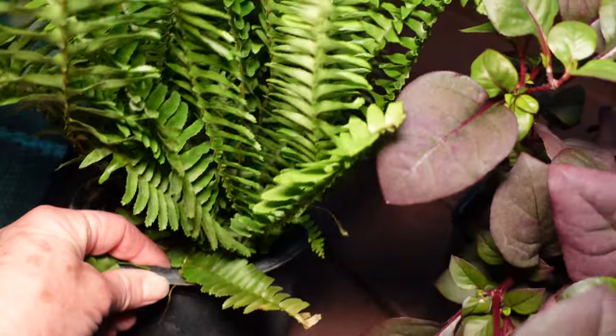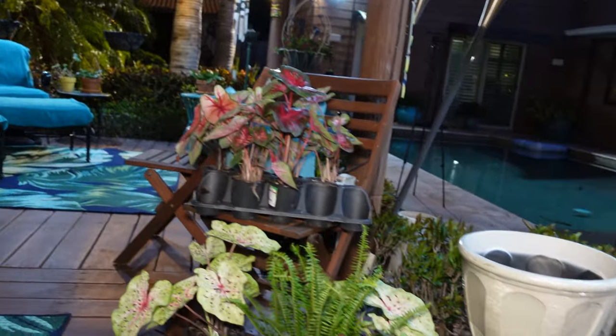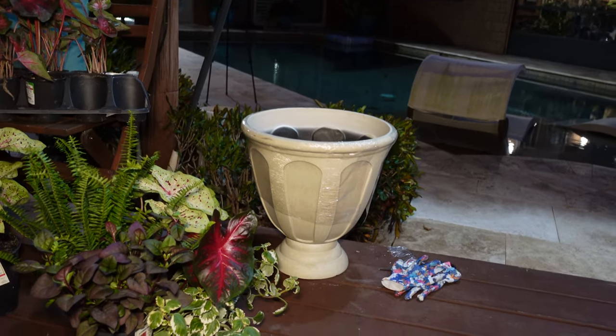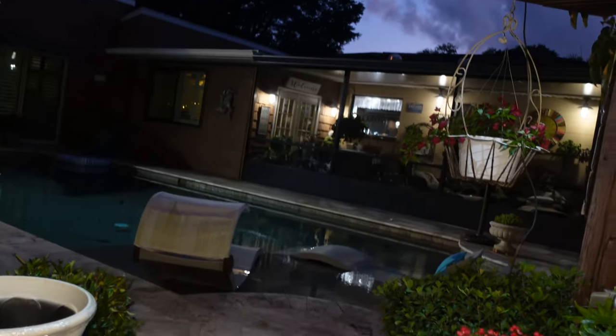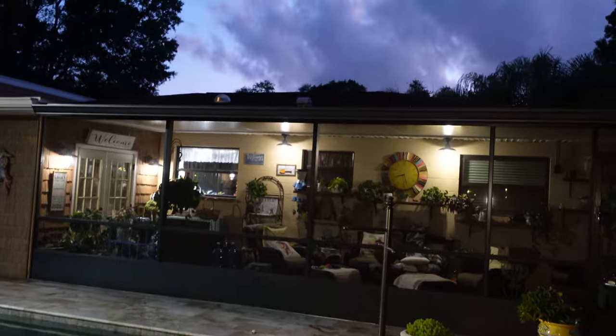And mind you, all of these plants that I'm going to be planting are going to be sitting directly underneath our cabana. So there's the roof right there. They're going to be sitting underneath this cabana literally all day long. They will get very, very bright indirect light from sun up until about 4 o'clock in the afternoon, at which time the sun's going to be coming in from this direction right here. They'll be setting to the west.